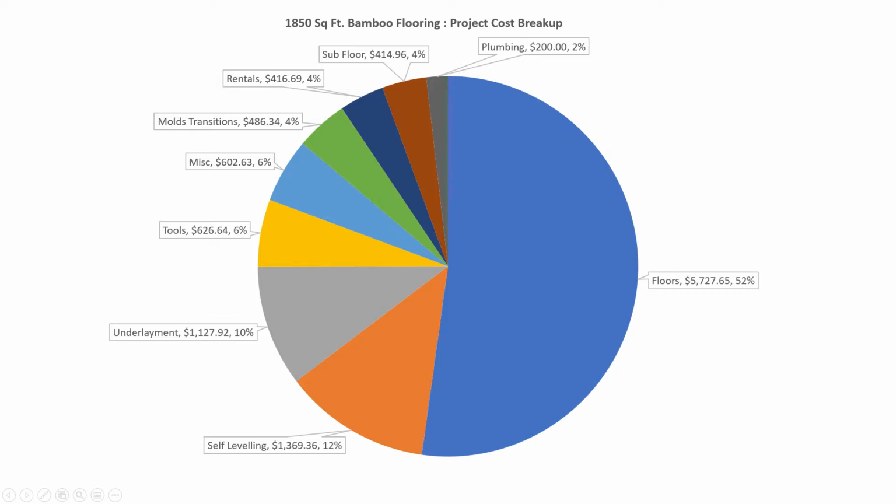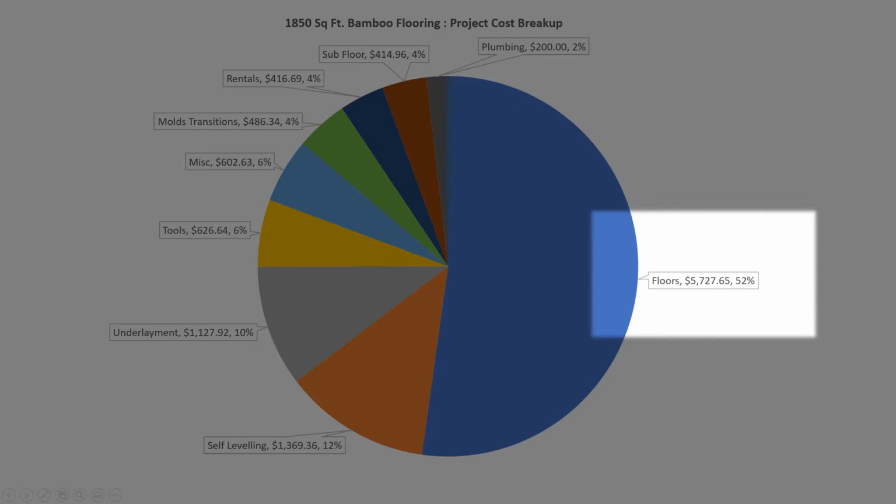So the cost may obviously go up or go down based on possibly the tools you have, the layout of the house you have, and factors like that. What you see in front of you is my pivot of the Excel data. I usually track all my expenses in Excel, and that's the pivot made from the Excel data. What I've done is taken all the individual expenses and categorized them into different categories, and that's what I'm showing on the graph. As anyone would guess, the floors will take up a chunk of the expense.